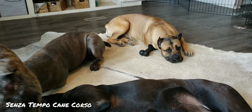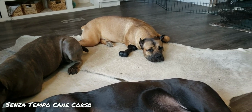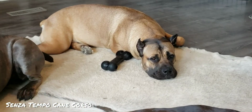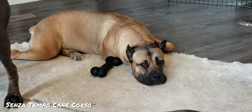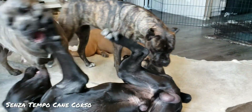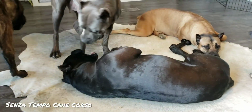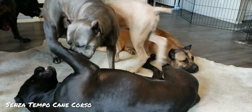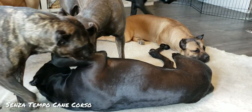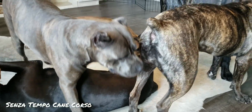So now you can see Blondie's like, whatever, shouldn't even care. She's so pregnant. She's such a pretty girl. Yes, you are. You're my baby girl. She's like, whatever, Mom. Cashmere's done this dance before, so she cares less about it. But yeah, they're both looking pretty dang pregnant.